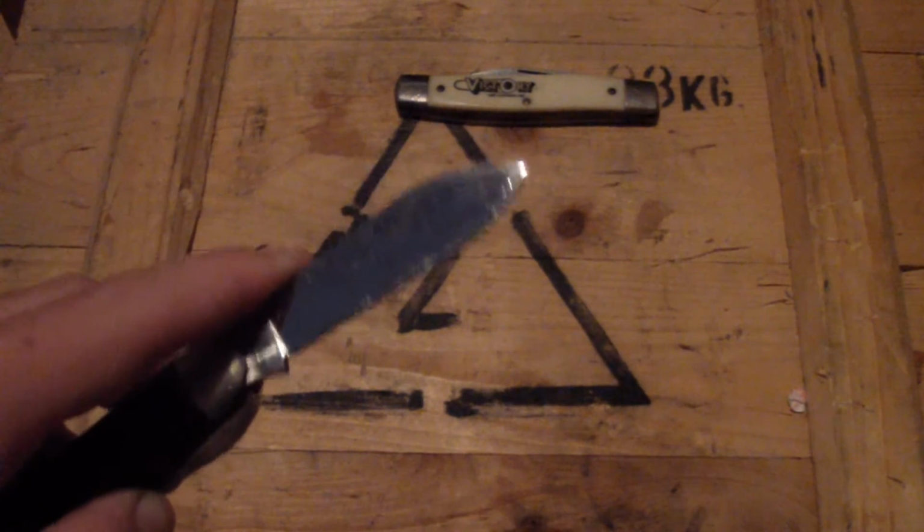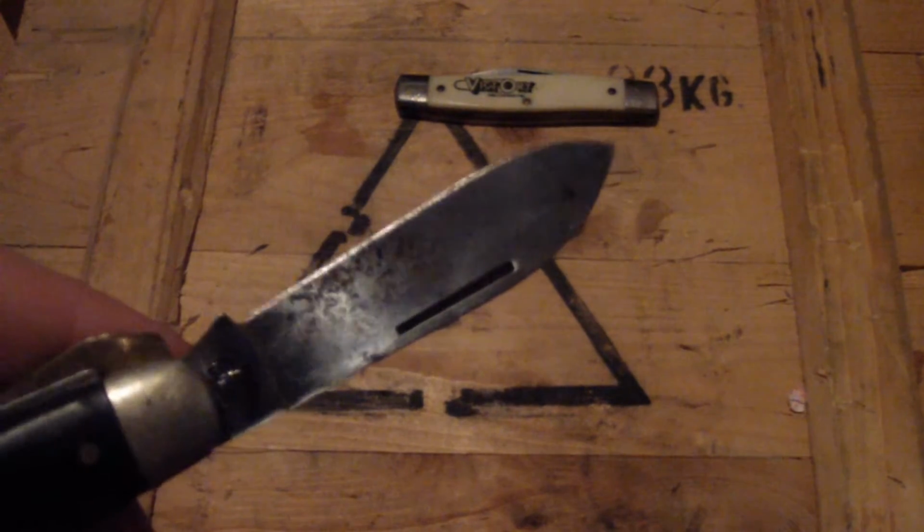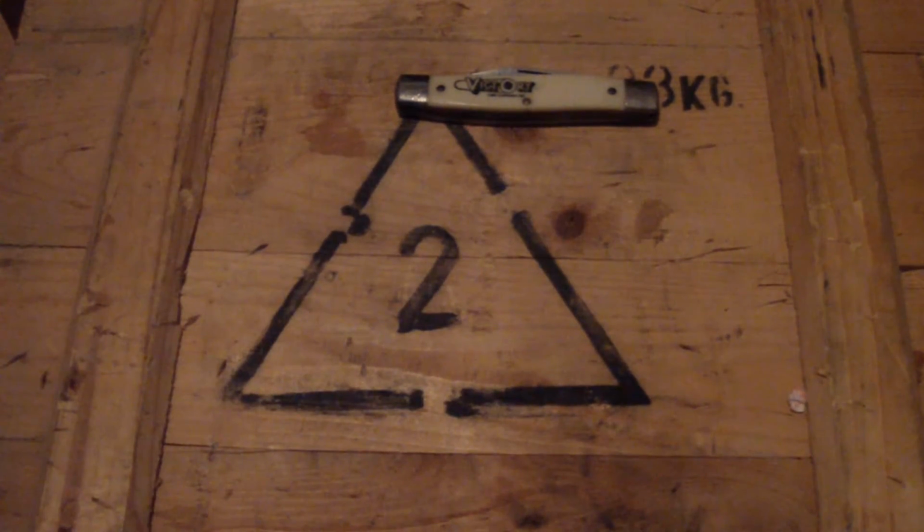It locks up pretty tight, or at least it used to. It's kind of looser now. But as you can see, it's got black marks on it. It's not rust, that's just discoloring from use.